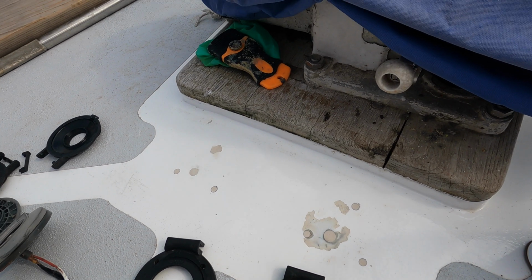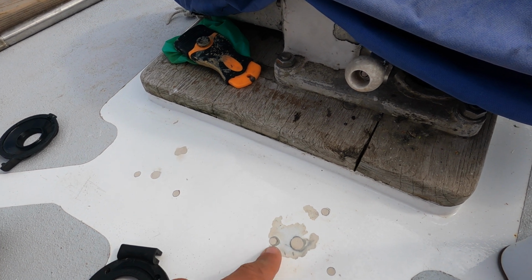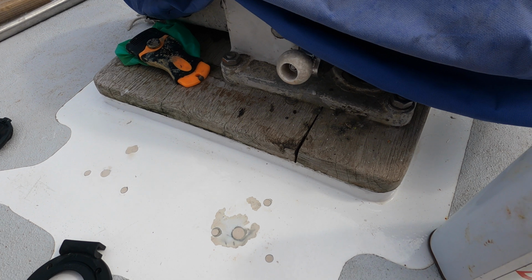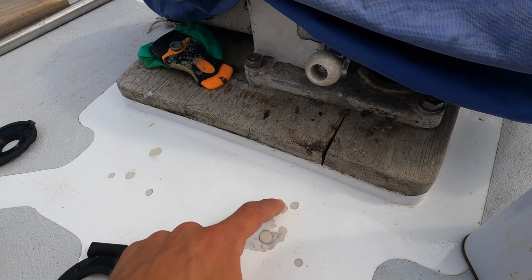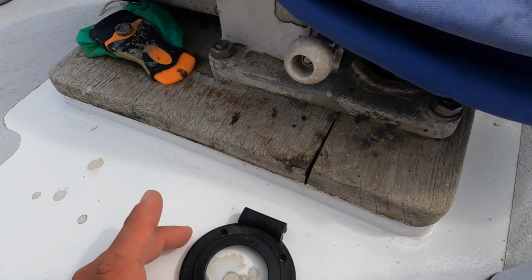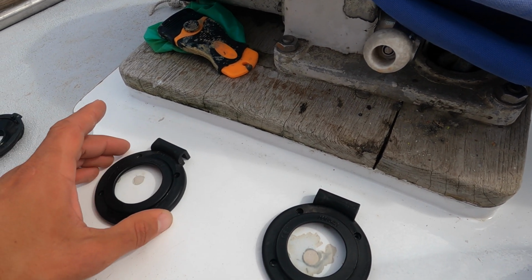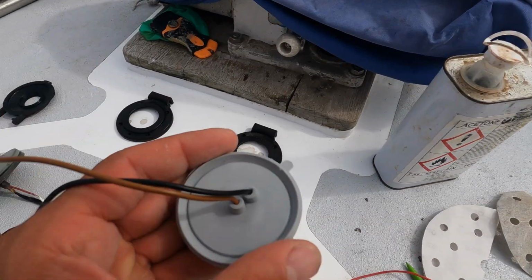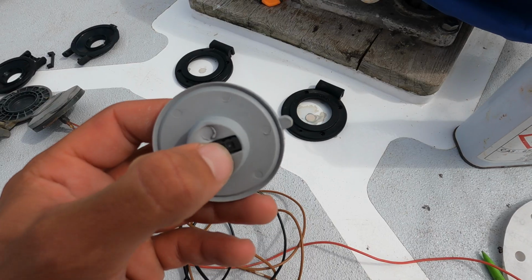So these are drilled, filled, sanded back, all smooth, and the good news is it looks like the new caps are slightly bigger, so even though there's some breaks in the surface like here and here, I think we're going to be able to cover it all without having to repaint. Then actually, that's all I've got left to do, is to screw those in, drill a new hole, and then yeah, nice waterproof switch.